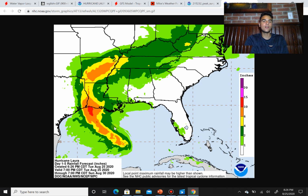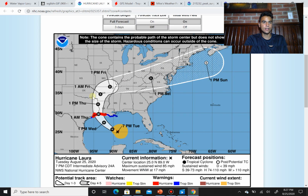And plus, based off of my experience, when we're talking about a rapidly intensifying storm, it's very difficult for the forecast models to really fathom how much a storm could rapidly intensify. And I wouldn't be surprised if we could see a Category 4 come Thursday, as the storm is expected to make landfall right around that time frame. So definitely keep that in mind, and stay prepared all throughout the southeast coast.